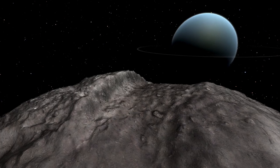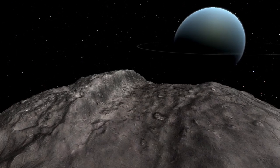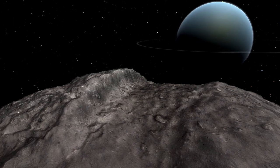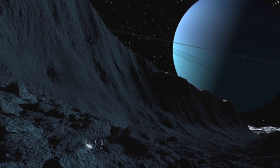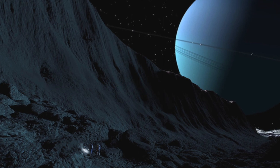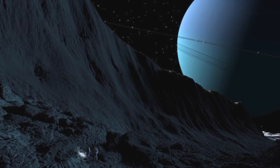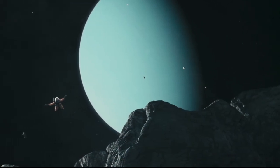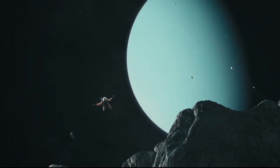If you were to jump off this cliff, it would take well over 10 minutes to reach the bottom. And despite Miranda having very low gravity, less than 1% of Earth's, you wouldn't want to do this without something to slow you down. You'd pick up quite a bit of speed, accelerating to 120 miles an hour since there is no atmosphere to provide any resistance or drag. That also means a parachute won't work either.